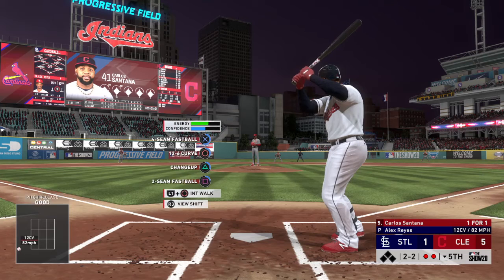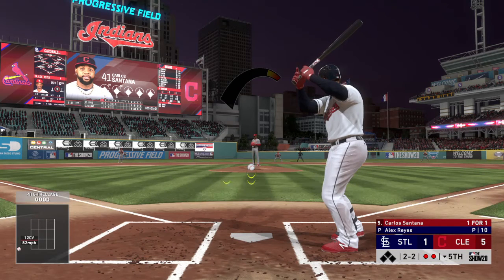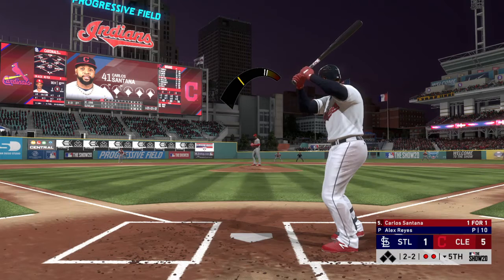And he lays off a pitch outside as they draw even at 2-2. Good job to lay off that 1-2 breaking ball. Put himself right back in this at-bat.